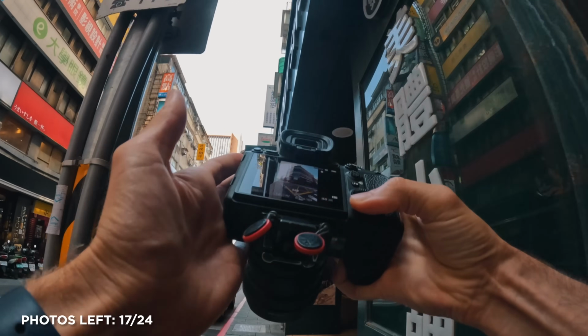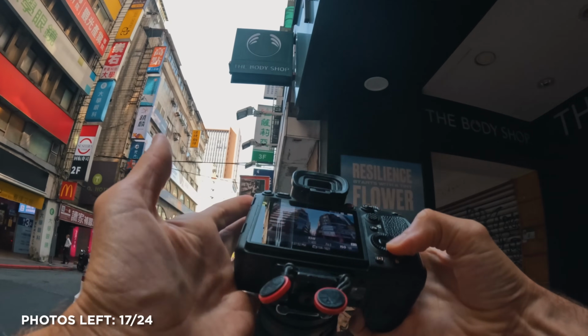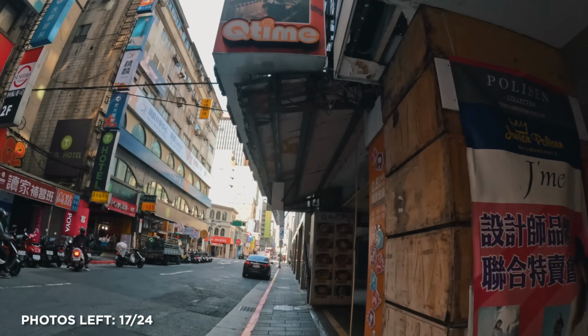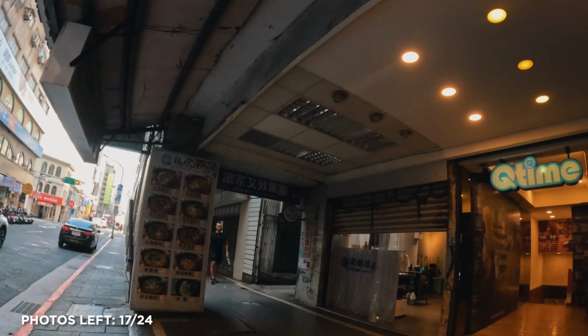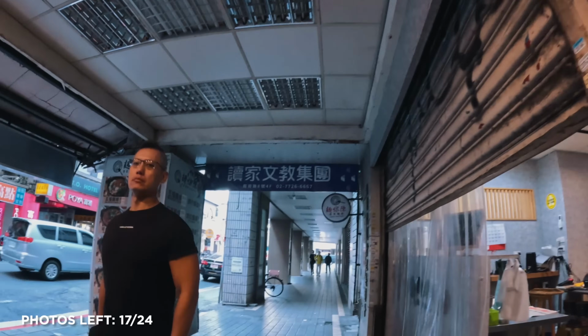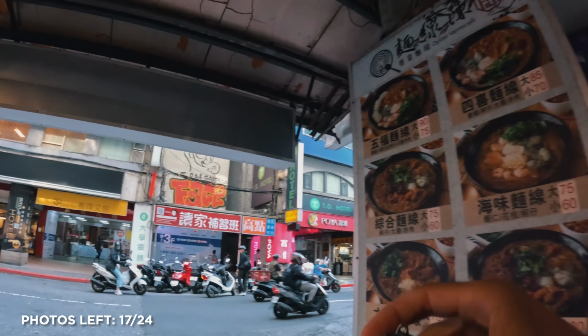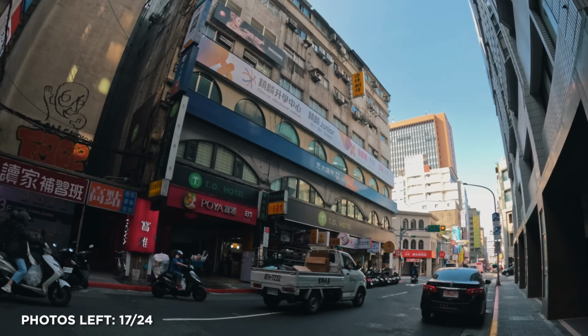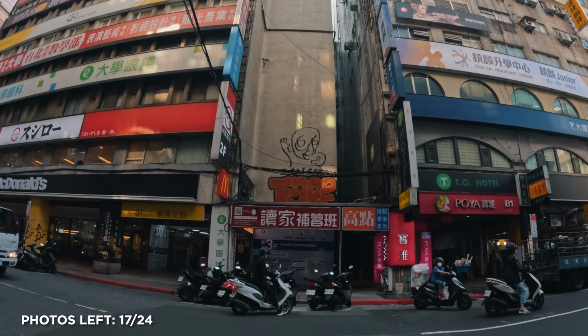I think we have some, definitely a lot of that same building. So I'm gonna change up. Maybe we can get some people action in places. Oh, over there, some people cooking, some people crossing, like low to the ground shots.